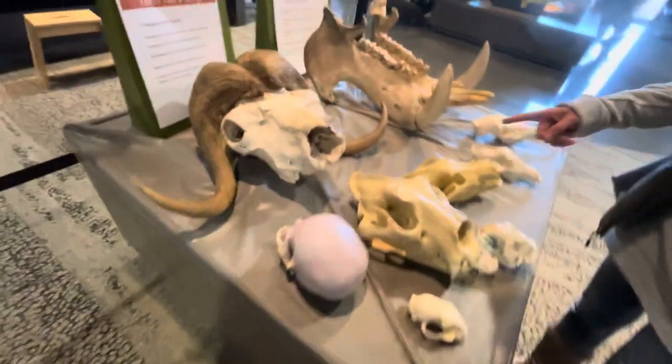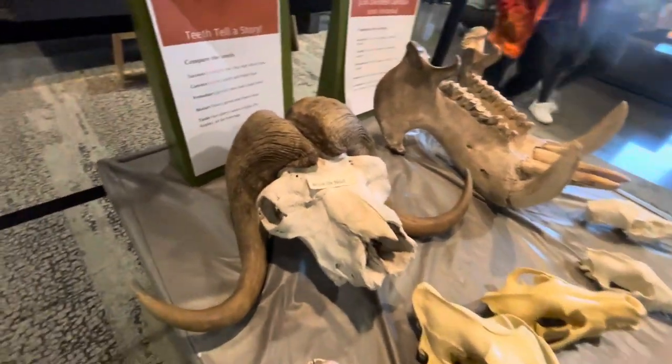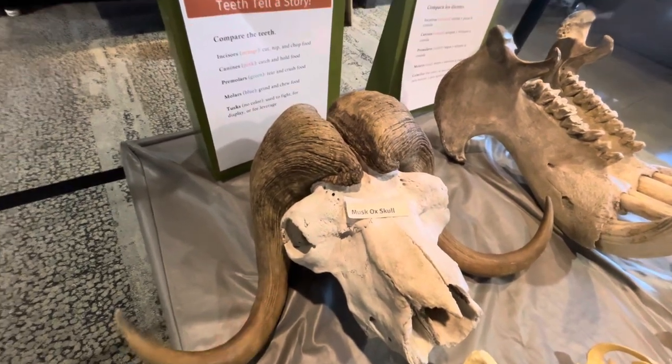Yes. Wow, we got antlers, bones, heads. We got an ox skull head.